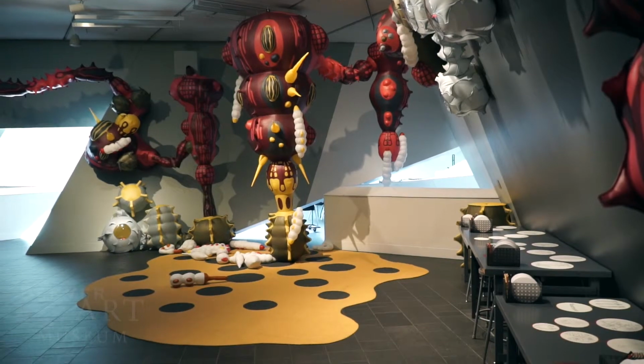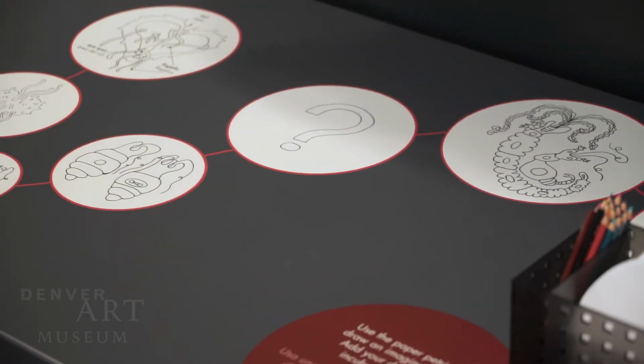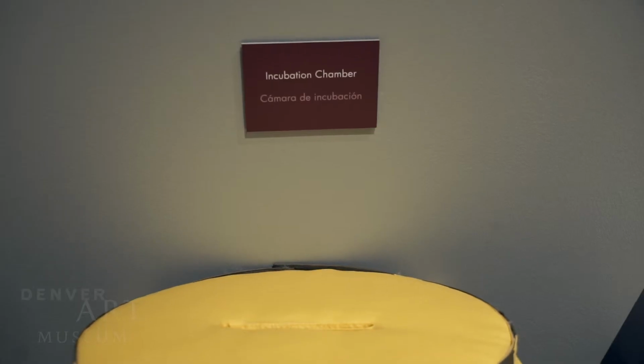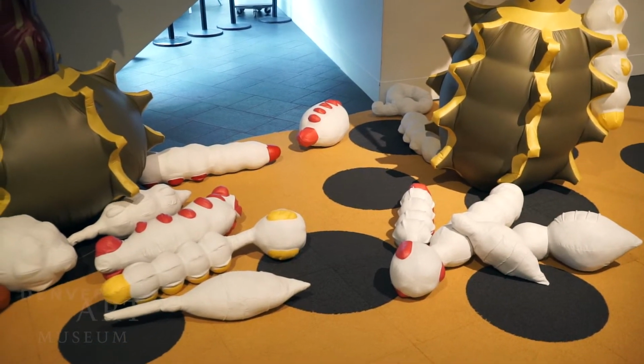And in the activity table, they can make a drawing to show what they believe the larva will become and leave it in one of the incubation eggs. And from there, I'll take that and I'll be able to make larger forms that will come back into the installation later in the year.